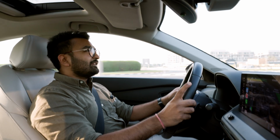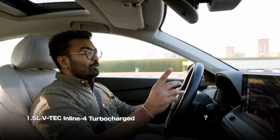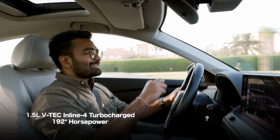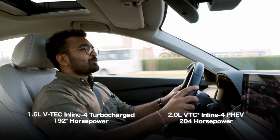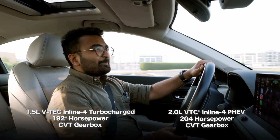Now, in the UAE, the Honda Accord comes with two engine options. A 1.5-litre turbo 4-cylinder engine producing about 194 horsepower, and the 2-liter turbo VTEC hybrid engine producing 204 horsepower. Now, both engine options come with CVT gearbox as standard.